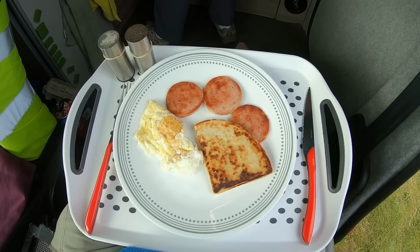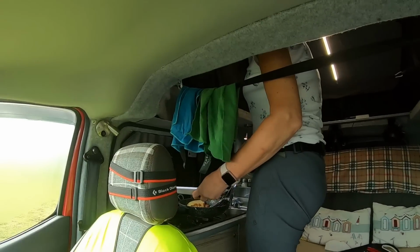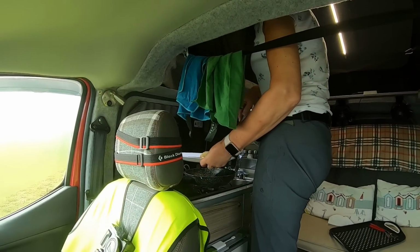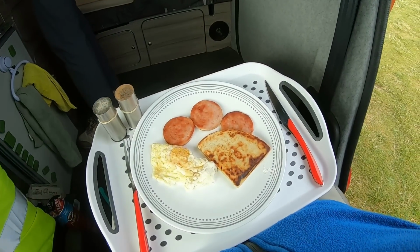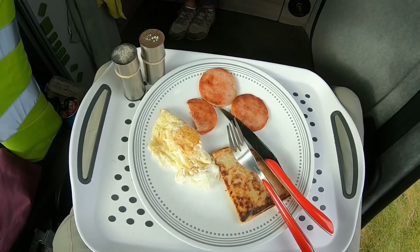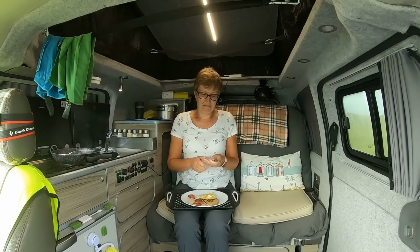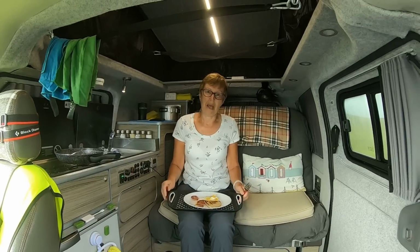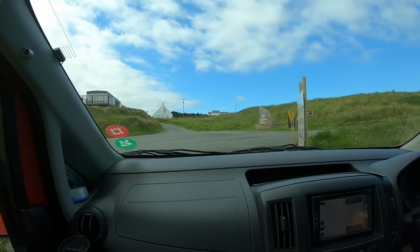So what is this bacon thing called? Bacon grills. Never tried them before, have we? Never seen them before either, you're right. See what they're like. So having tried a bit, I would say it's a cross between spam and bacon. Yeah, look just like spam. Yeah, tastes nice. It did taste nice, but we wouldn't buy it again.